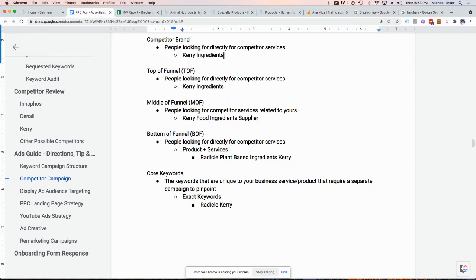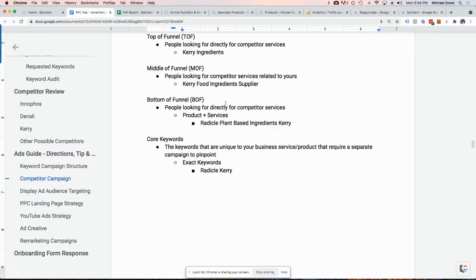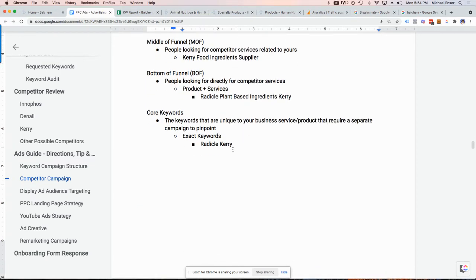And then as far as top of funnel goes, you're looking at Carry Ingredients as an example, the keyword that they had put out there, and then middle of funnel, Carry Food Ingredients Supplier, and then bottom of funnel, something like one of their proprietary products, like Radical plant-based ingredients Carry, or, if you could remove Carry and just keep Radical, if it has enough brand recognition as a trademark term. Radical is trademarked by Carry; it's one of their products. You have a couple options there. And in addition to that, you have your core keyword strategy. So that's going to be Radical Carry.